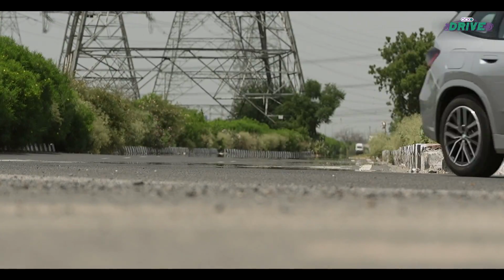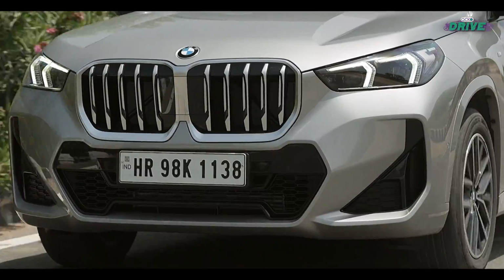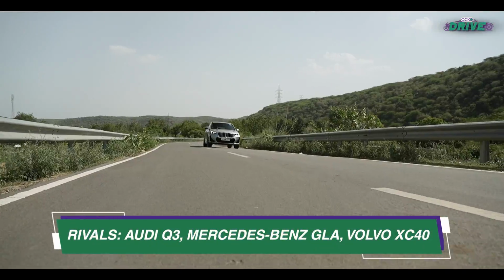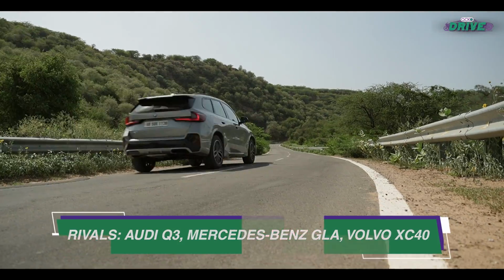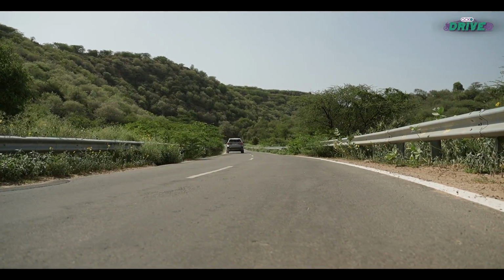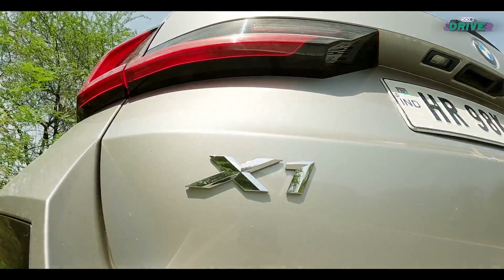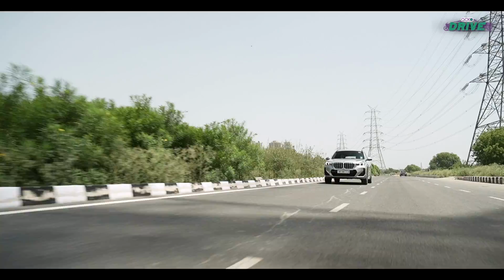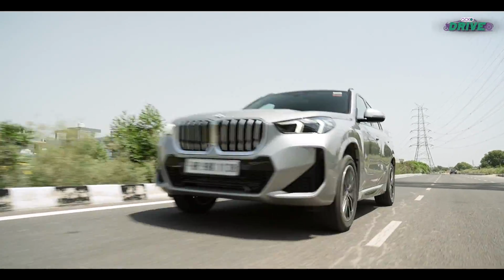Now the burning question: should you take out your wallet and buy the new X1? Well, only if you're all about diesel power and enjoy the thrill of turbocharged acceleration. Of course, it's a huge step up in almost every aspect, but eventually it's going to be your high stakes decision.